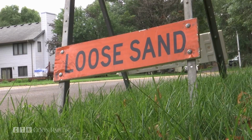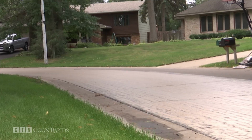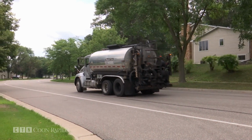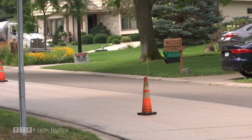After a few days, the lime screening will be removed from the road. Residents will be happy to know that the rejuvenator product is non-carcinogenic. City officials say it's okay to drive over, but do not recommend walking on it for a day or two. In September, another neighborhood will get a similar treatment. Over time, the city will monitor how well the asphalt rejuvenator works in preserving the roads.